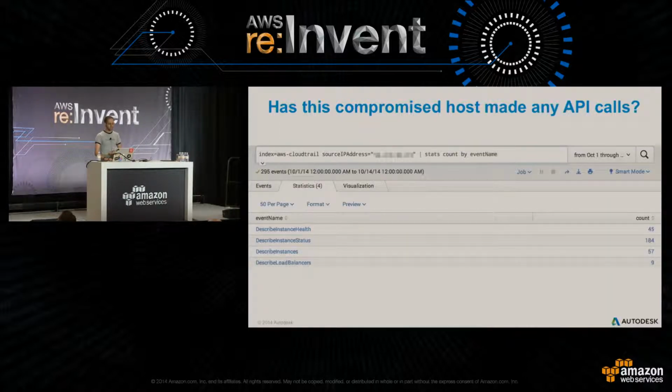Then we're also able to answer questions like, we know this particular host is compromised. We want to know what this host has done in our infrastructure. So we take that IP address and we leverage the CloudTrail data, plug that into Splunk, and here, for example, when we issue that query, we can see that this particular instance was used to describe our other infrastructure. So based on that information, we could then see, okay, was that a threat or was that not a threat? But this is all vital data that our security team needs to be able to see and react on a fairly quick basis.